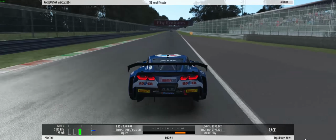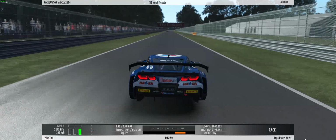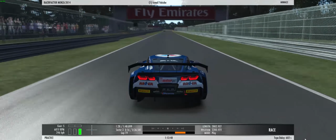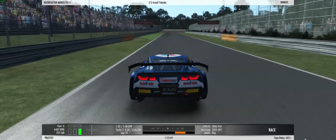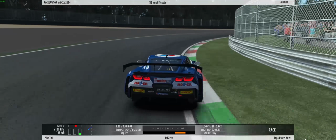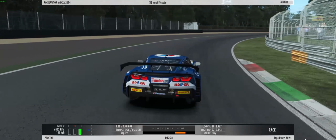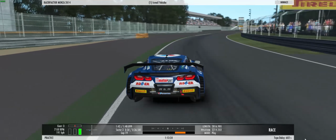Also with this car, you've got to take into consideration the fuel consumption. On this track it's roughly four litres per lap, just a bit above or just a bit below, and it's got a full tank capacity of 120 litres, so you're basically looking at about 30 laps for something like this.